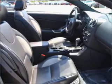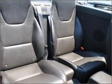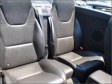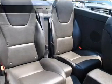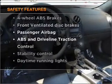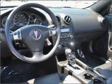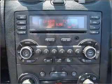Air conditioning, power door locks, power windows, power steering, cruise control, power mirrors, an alarm system, an AM/FM stereo with a CD player. If safety is a high priority, rest assured knowing that these top safety components are included. Front ventilated disc brakes, passenger airbag, stability control, daytime running lights.